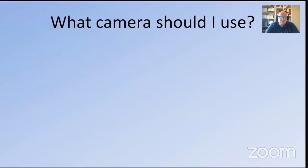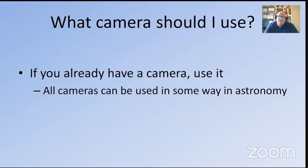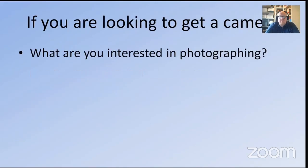So the final question is, what camera should I use? If you've already got a camera, just use it. All cameras can be used in some way in astronomy. And if you're struggling, just let any of us know, and we can try and help you work out how to use the camera you've already got.